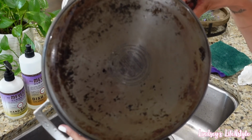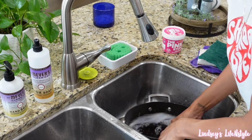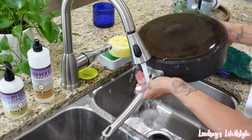Okay, at this point, I was retiring from trying to get this completely clean. I felt like I got most of it. It's definitely some progress, but I'm just gonna clean this pan, put it to the side, and work on the rest on a later day.